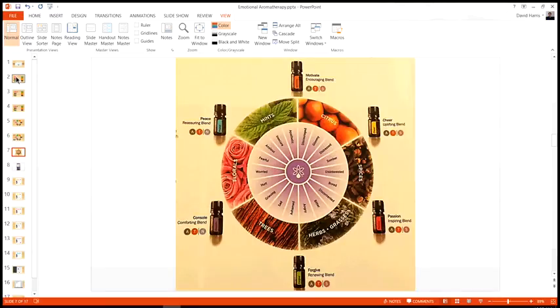And then, as I mentioned earlier, doTERRA does provide, this is actually a picture I took with my phone of the box lid.